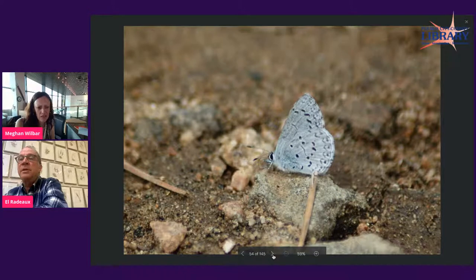But this is another tiny little blue, kind of an indistinct pattern, with the little arrow things on the edge of its wings. This is the spring azure. And when you get into the butterfly book, they call it the spring azure complex because there's a lot of variation on them, but they are one of the first blues you find in the spring. Next.